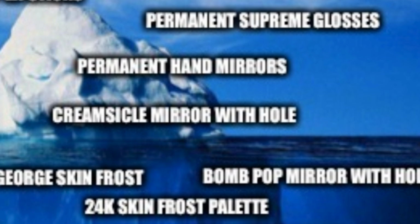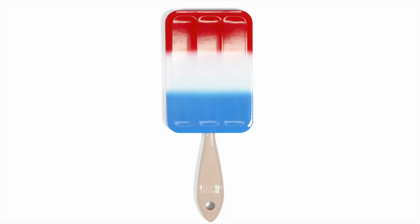Next, we have the Bomb Pop Mirror with the hole just below the surface. And for the same reason as the Creamsicle Mirror with the hole, the Bomb Pop Mirror with the hole is just below the surface because it's always sold out. Even when it gets restocked, it sells out like that. So that's why I think that this one is a little more rare, not as rare because you could still come by them, but they are sold out quite frequently.